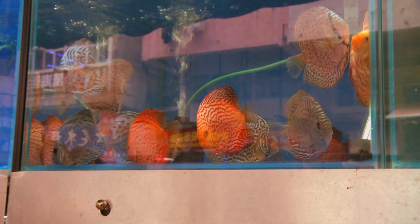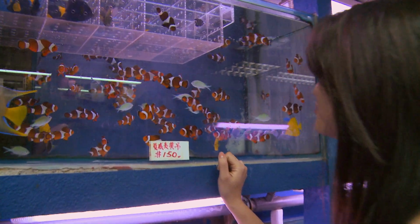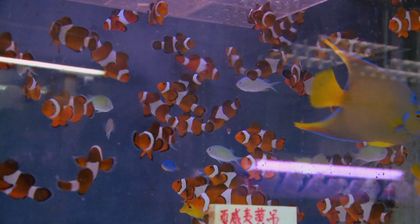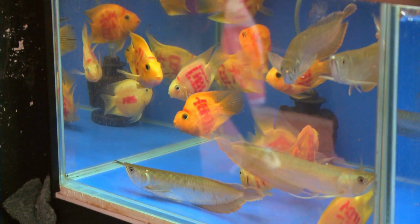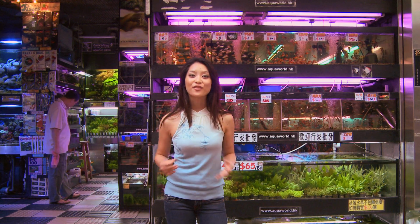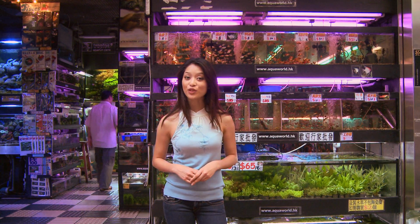Many Chinese believe goldfish are good luck and keep aquariums at home for that very reason. Many of those goldfish are purchased right here. As you can see, Hong Kong has a street for everything, and this is the Mecca for goldfish.